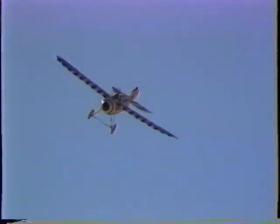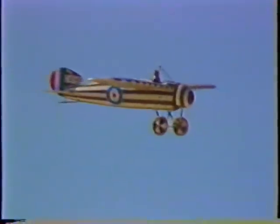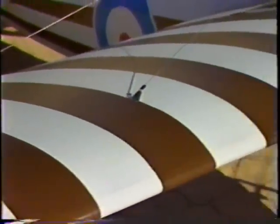So, okay. What's it powered with? It has a Super Tartan 2500 in it. The plane weighs 11.5 pounds, and it's a 7-foot wingspan, which is 1/4 size. It has 9 square feet of wing area, so the wing loading is very light. In any kind of mild winds, it starts flying all over the sky. Of course, it's unstable, but nevertheless, I really like it. It's a joy to fly.